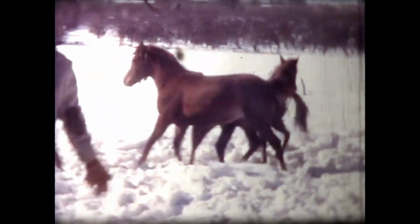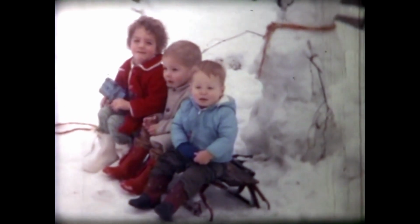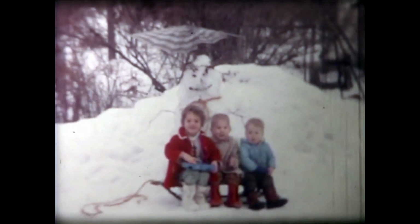Here's some colts again. 2 of these were sired by Pungyo. The other one is his full brother. The kids loved the snow. Sitting on a sleigh. There's the jumping jack again. There's a snowman. Looks like they're still having trouble over who's going to wear which mittens.